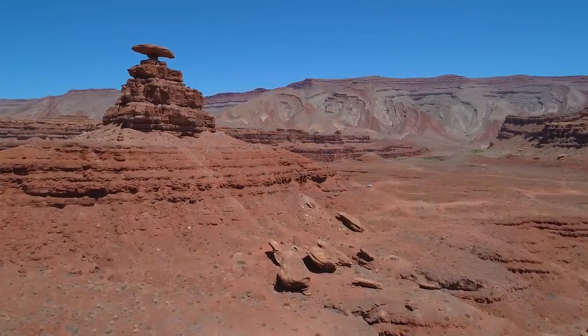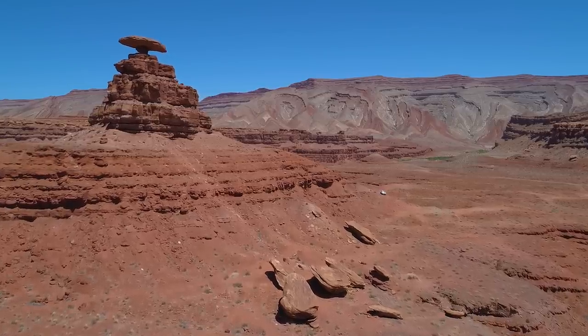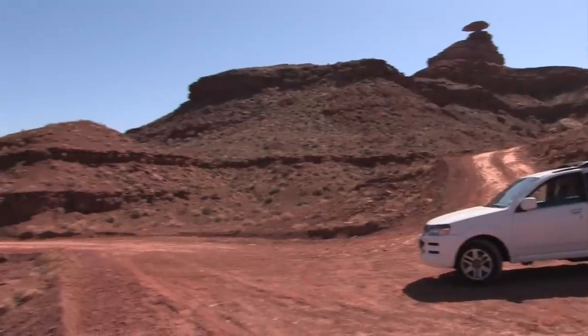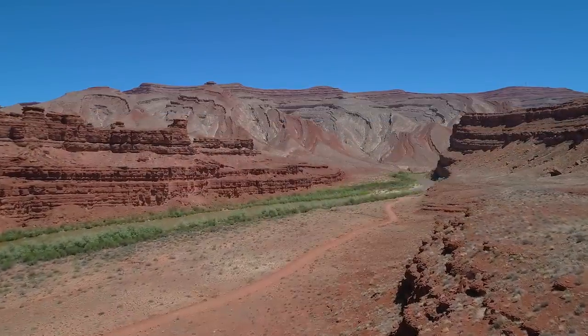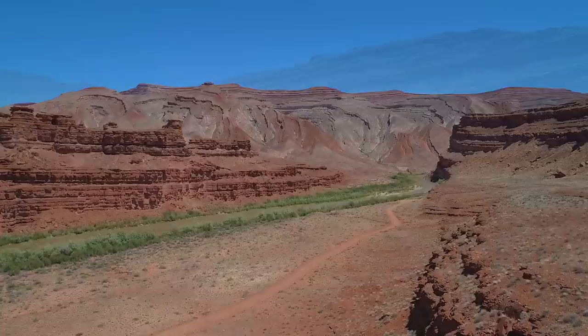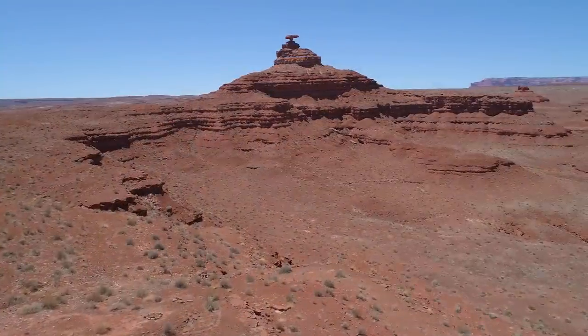Back in the day, this formation was used as a navigation aid. Today, it's just one attraction of this unique area. Another road leads to a small canyon cut by the San Juan River, beyond which lies an exposed fault. Geologists come here to decipher Earth's history.